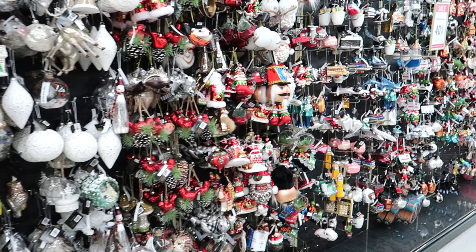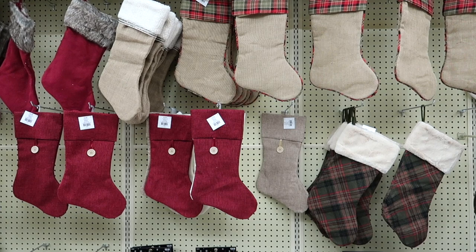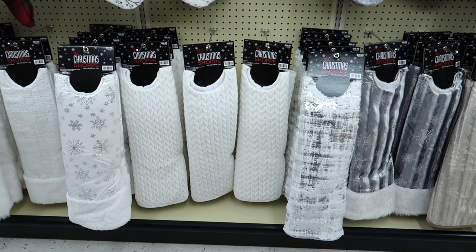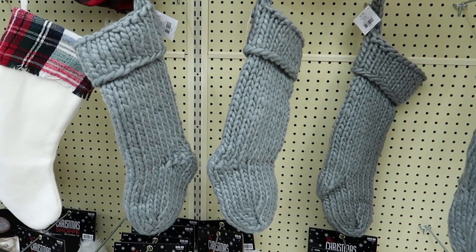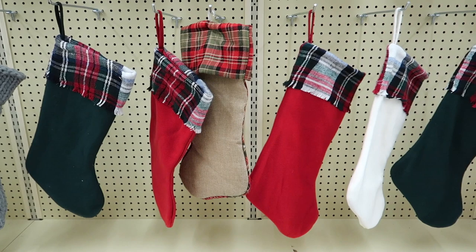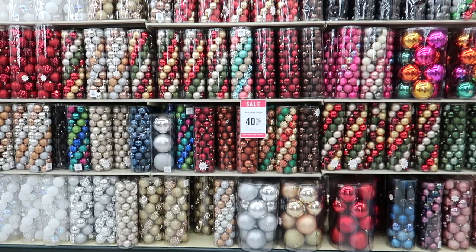This row is not fully stocked, but it looks like they have a good amount of stockings and tree skirts available to show you what is coming out this year. Lots of tree skirts to choose from in all different sorts of colors. I love these knit stockings in the gray as well as the ivory. I believe those were super popular last year, so I'm so glad they brought those back. But I definitely think there is more to come in this aisle as well as many others.